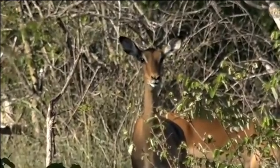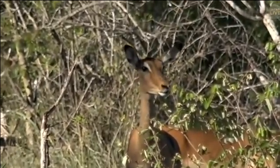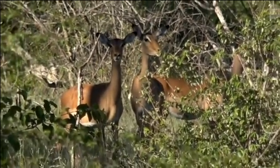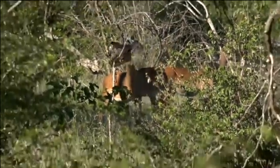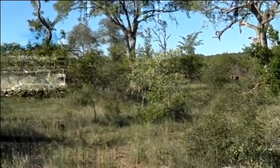It's trying to pull air into its lungs and analyze that scent being put out by any animal out here, and it's trying to work out, is there something that I need to be worried about? It's looking in the completely wrong direction, nowhere near where this leopard is. They are facing the wrong way altogether. You can see they're not really sure. They know something is not quite right here, but they're not 100% sure what it is.